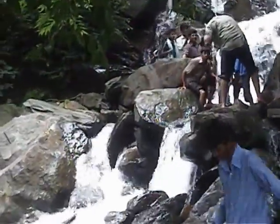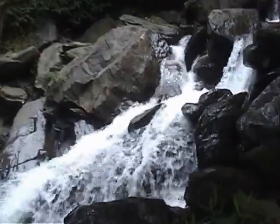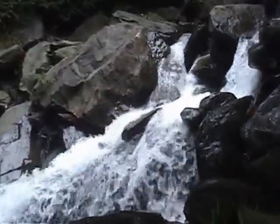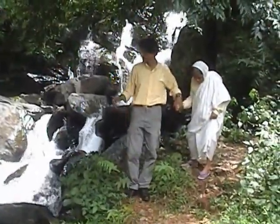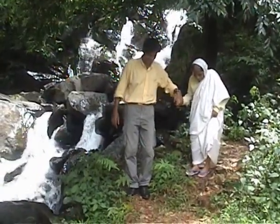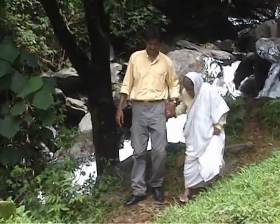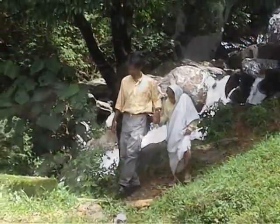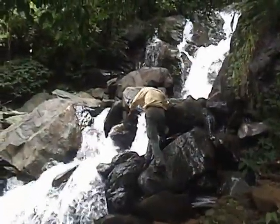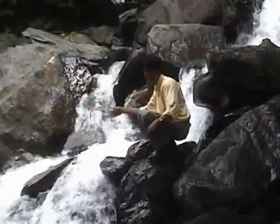This is one of the waterfalls that comes on the roadside. Although I do not know the name, the fall was very attractive. It was a good break for the long drive. We climbed the stones and got into the water to enjoy the waterfall.